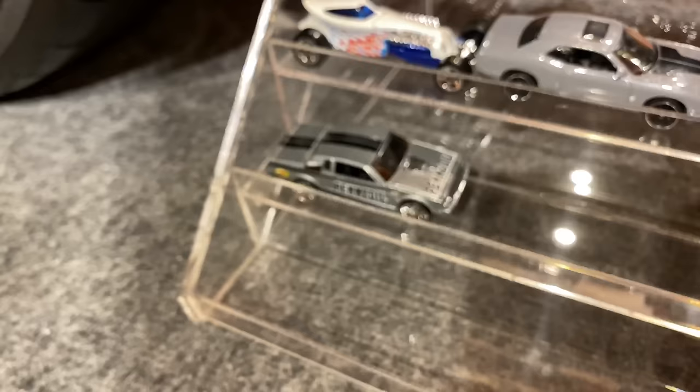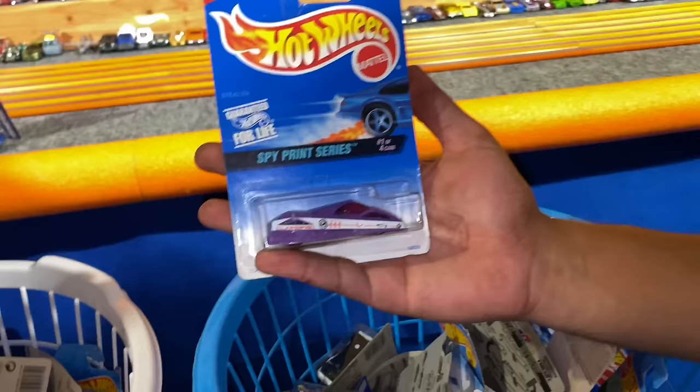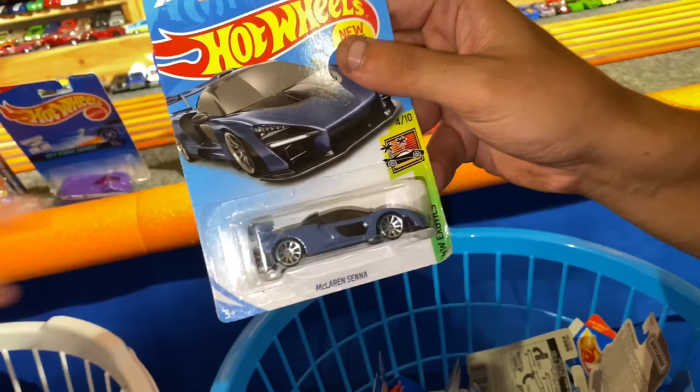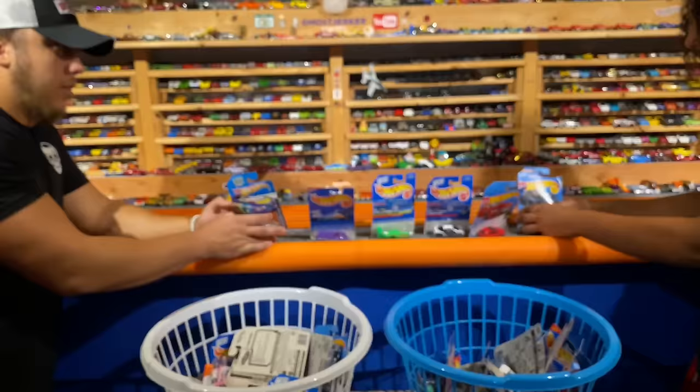Next six. First up, Mustang Funny Car, Stealth, and a Hydroplane. Hey, one of three chances to win with the boat. Police car, the Mercedes A-Class, and a McLaren Senna. Ready? Wait. Hold on. On your mark. Get set. Go.